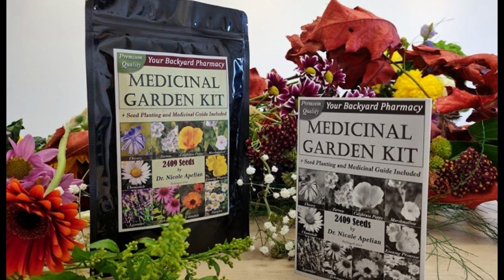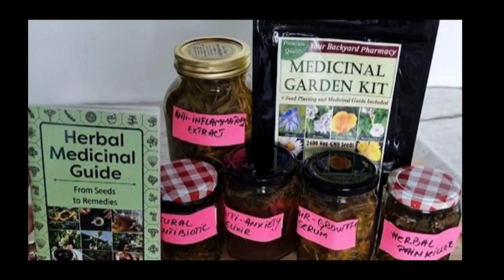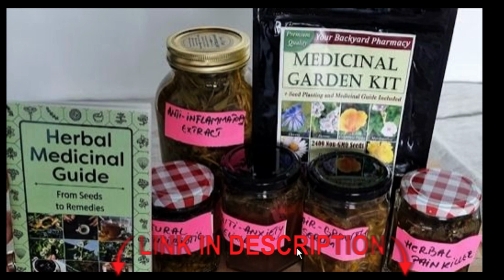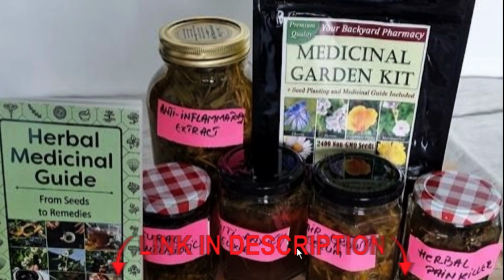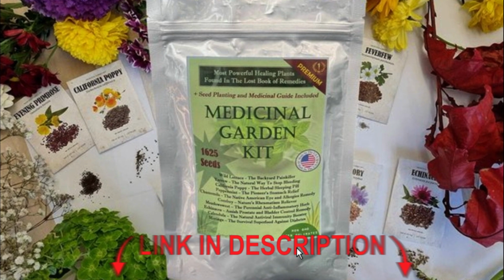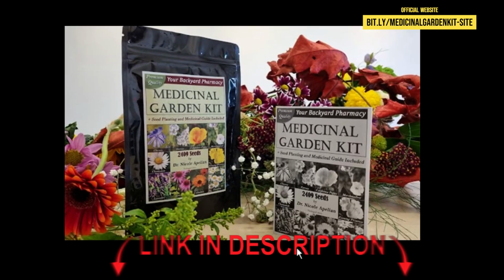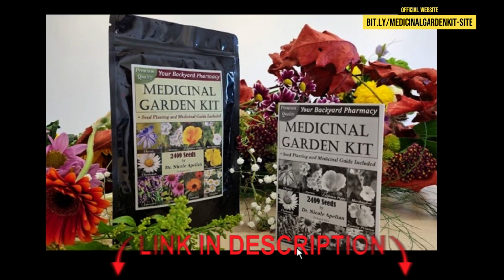I'm thrilled to share my experience with a game changer in personal wellness, the Medicinal Garden Kit. Now, I know we're all looking for ways to take control of our health, and this kit, curated by the incredible Nicole Apelian, is a real gem. So, let me take you on a journey through my Medicinal Garden Kit experience.